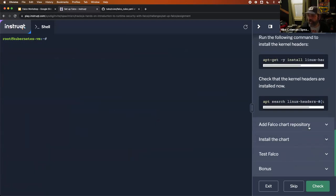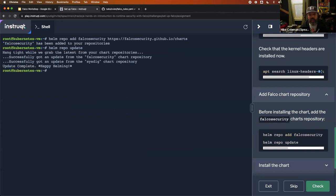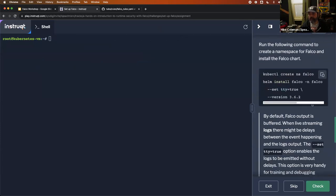So now I'm going to go ahead and use something called Helm to install Falco. And Falco can be installed a number of different ways. The easiest way is using Helm, which is a package manager for Kubernetes. So what we've done in this step is we've gone out to what's called a Helm repository. And we've said, hey, here's where you get the Helm chart for Falco. Here's how you find it. And a Helm chart is just the instructions on how you actually install something. So if I hit clear, we'll come down, we'll install the chart and we'll copy this and we'll paste it.